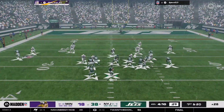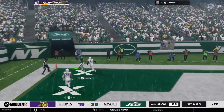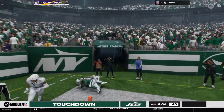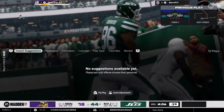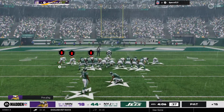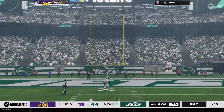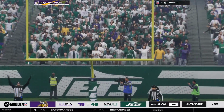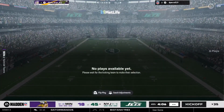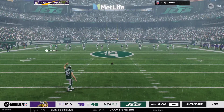Here we go. Working out of the gun, it's Fields. He'll let this go towards the end zone. That is caught. What a throw. Touchdown, New York. That is the second touchdown of the afternoon. No problem there on the extra point, and the Jets will open it up even further here in this fourth quarter.